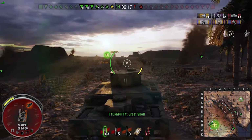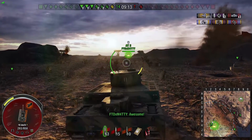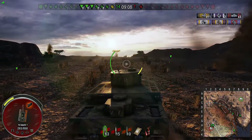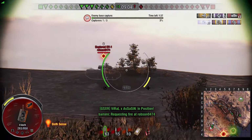Here we go again. This is the problem with the OI. We've got a little bit of gradient now. We're down to 14 kilometres an hour. I know we've got damage, oh, track, but yeah, this is what you're going to do: spend a lot of time in the game, and look at that aim time again.